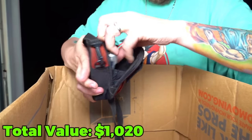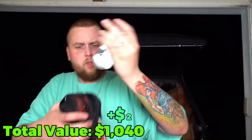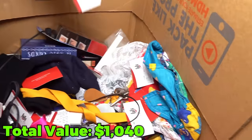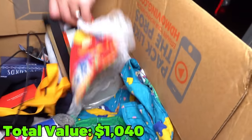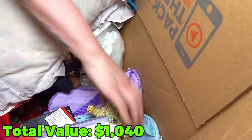Oh, what is that? Oh, it's a camera. That's a weird looking camera. You see that? Huh, that's cool though. It's vintage for sure. I'll put it over here. Let's dig deeper. Another phone, or no, there's tablets we found earlier, not phones. Let's see. Random stuff down here.